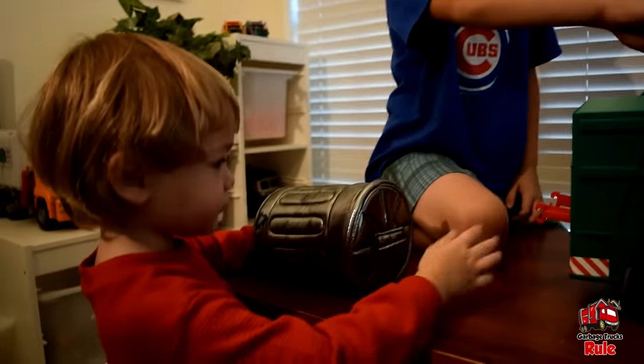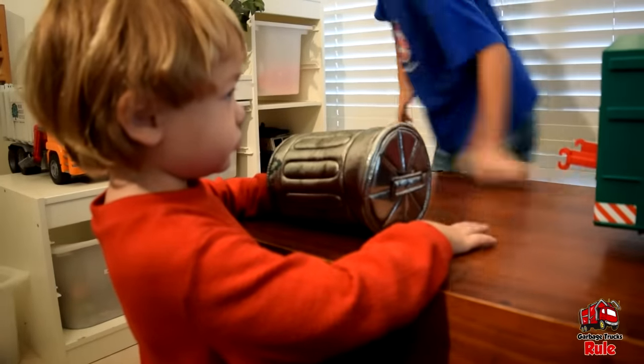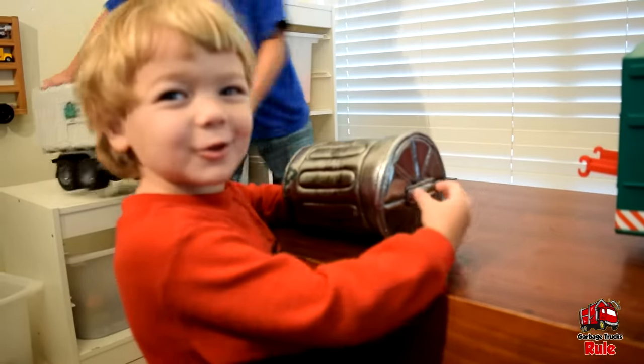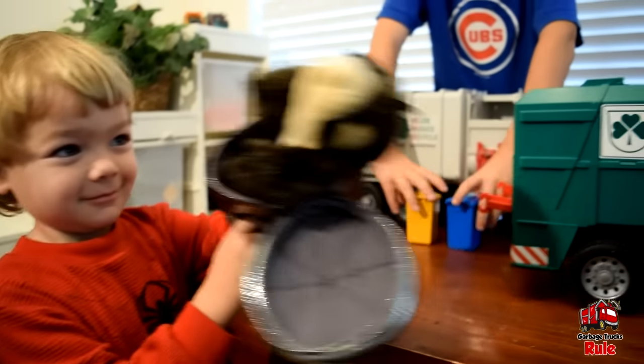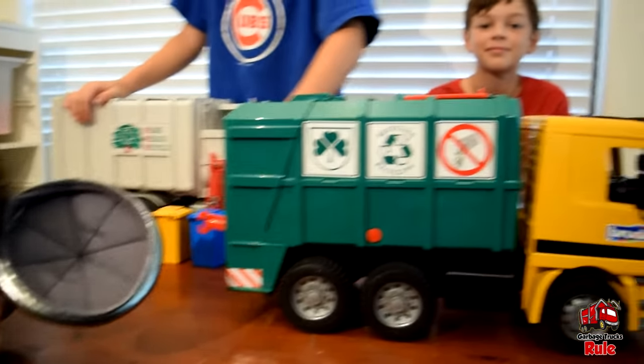It has all my Bruder trucks. Stay safe with your Bruder toys. Kane, what do you think, buddy? I think this is a raccoon. Yeah, let me see that raccoon again. I hope Jack Jack enjoyed that. There he is. Yeah, we hope Jack Jack enjoyed that.